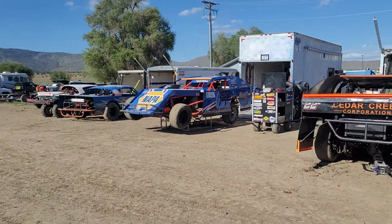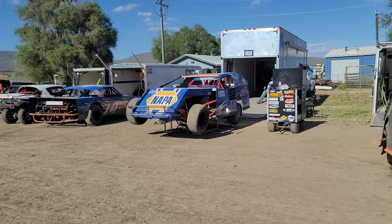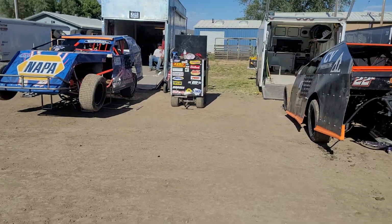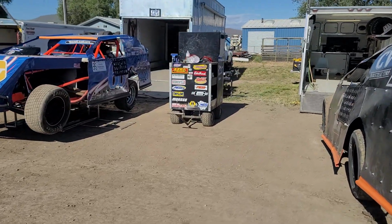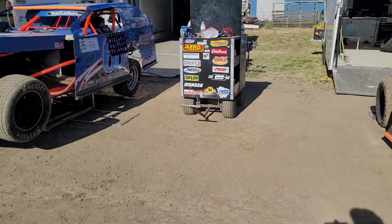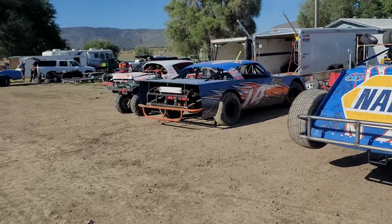I love some of the lifts that they have for these things. It's like, God, I wish I had one of those. I love that tool trolley. That's cool with those little tires. I think they're go-kart tires. They look like they could be. That's cool. That's the way you haul your tools around at a dirt track.